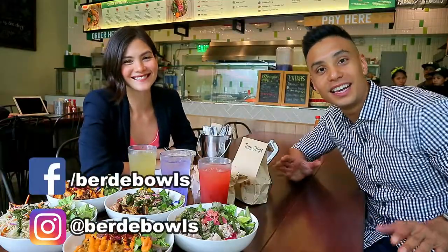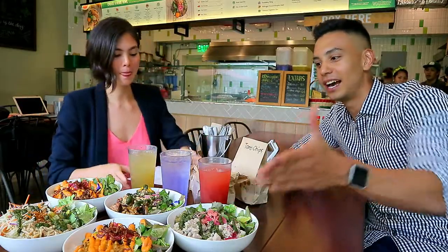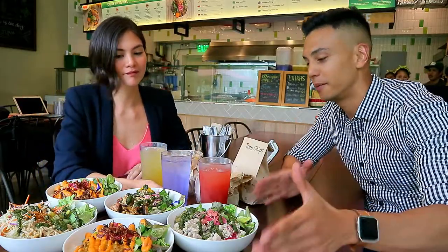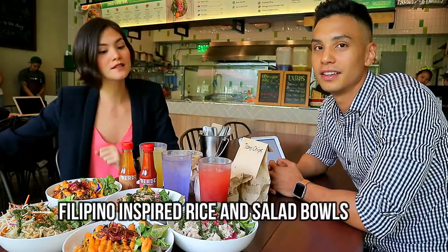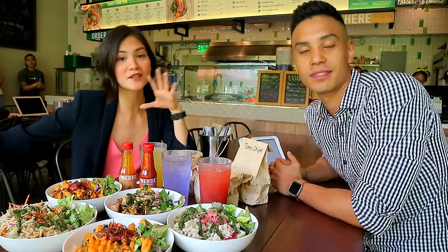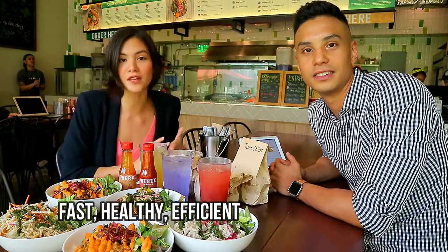Hey guys, so today we are here at Berde Bowls in Ayala Triangle. And as you can see, we have all their bowls here, so there are five of them. It's Filipino-inspired rice and salad bowls. Their style here is parang karinderya type, so it's fast, healthy, and efficient.